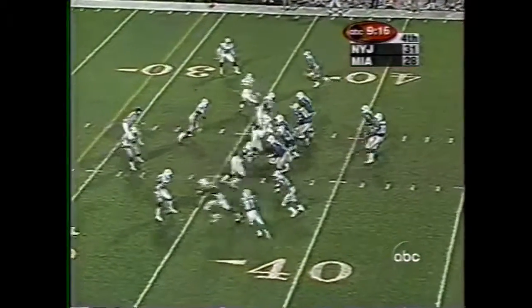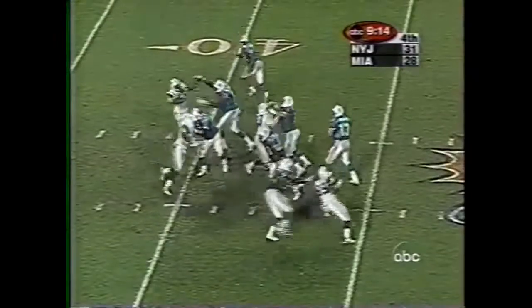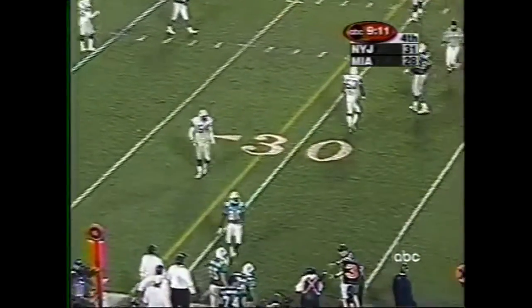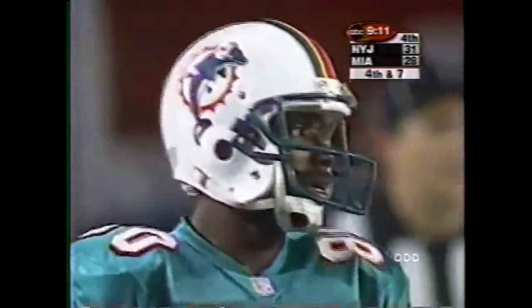Out of the gun now, third down and 7. 5-man rush, and the ball is off the fingertips of Tony Martin. So now you have a 4th and 7 at the 36.